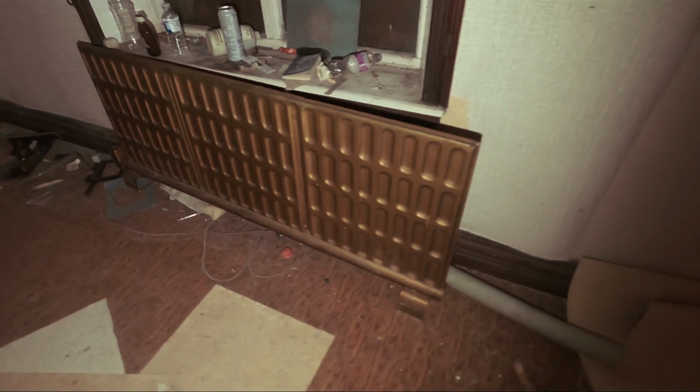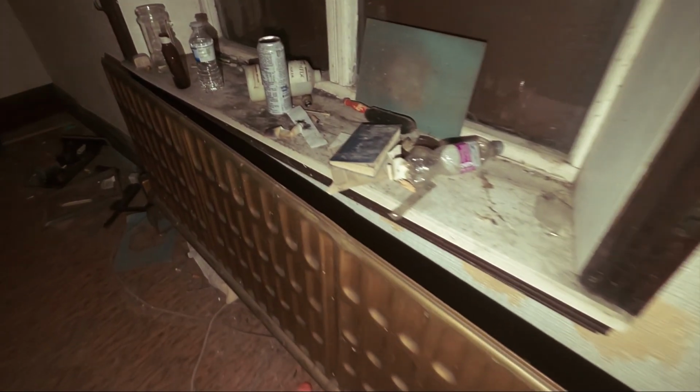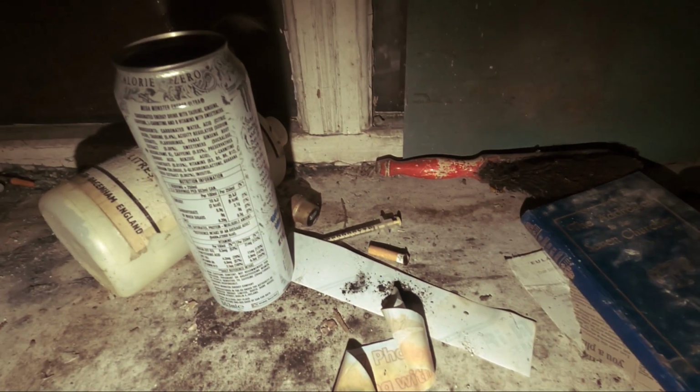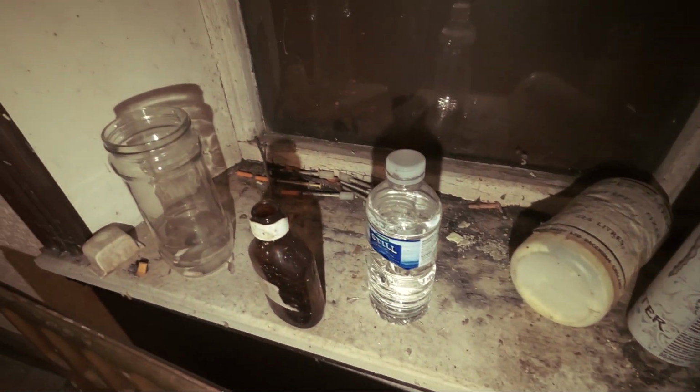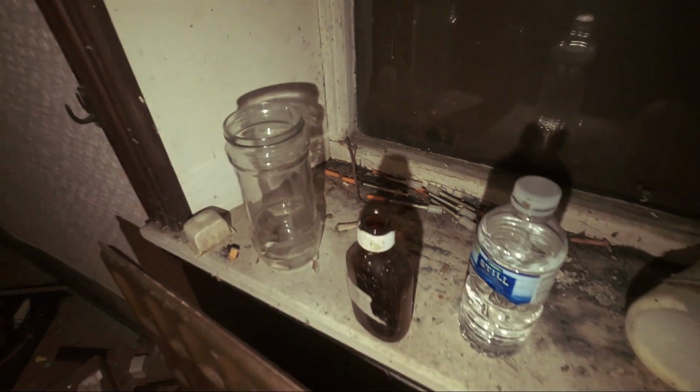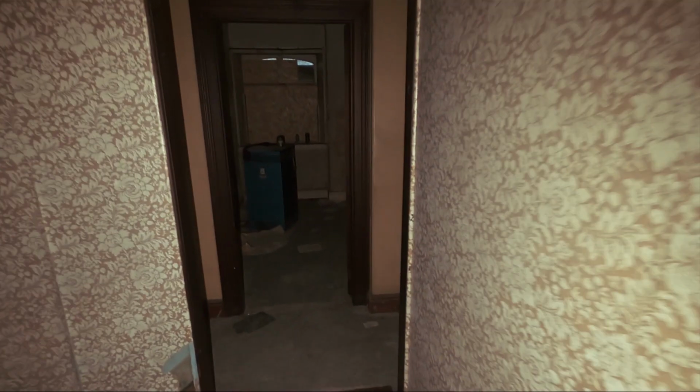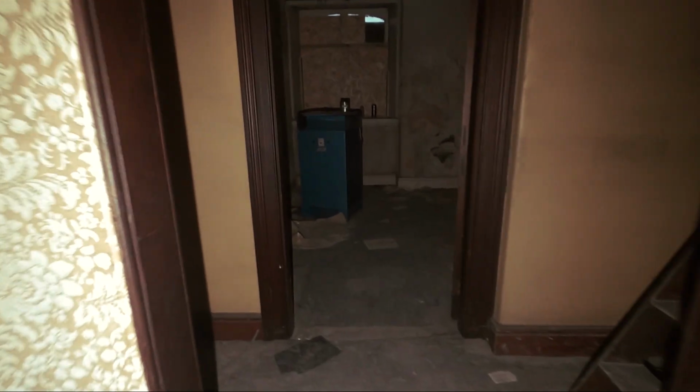This one's pretty empty. Really old radiator though. It looks old. A few bits. The address to the seven churches. Oh, needles. This one. Oh, no. Mine paved on the floor. I hate seeing that. Someone could say there were squatters in it, right? Possibly.